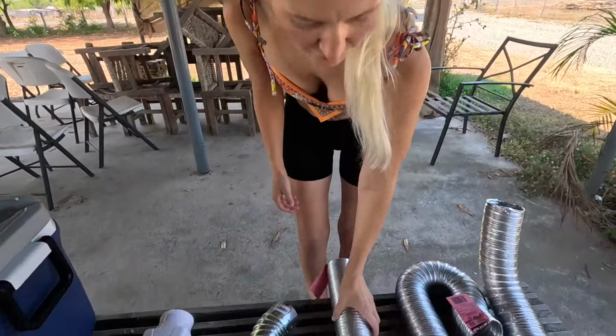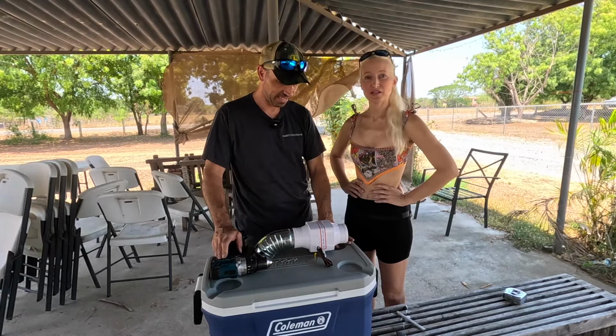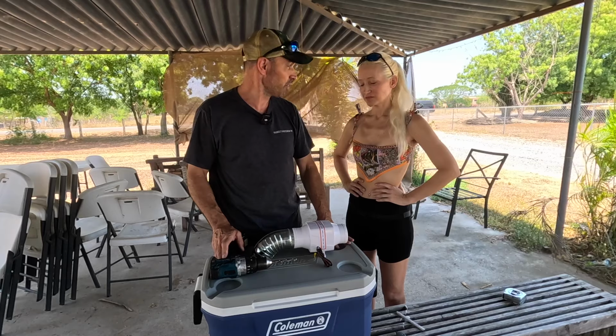We got biggest to smallest for I don't know what. We've got a medium-sized one, again, for I don't know what. Yeah. Did we just waste a whole day? A whole day, a little bit of money, and a perfectly good cooler.